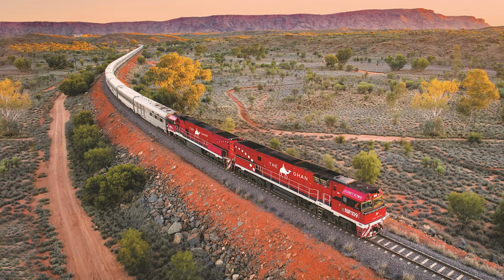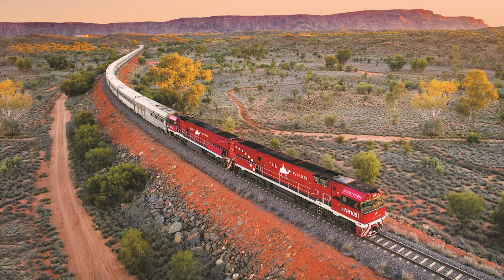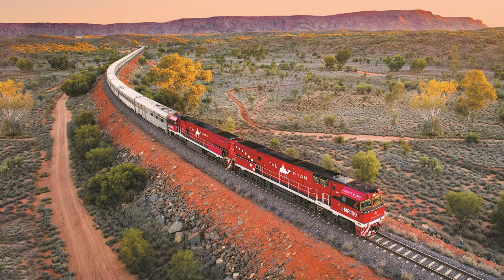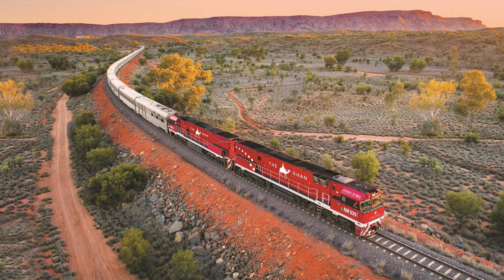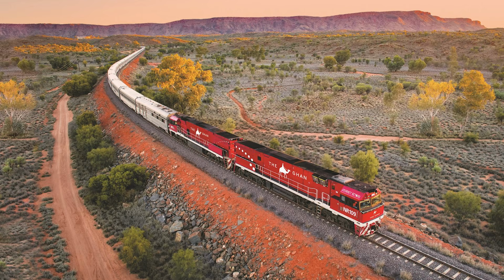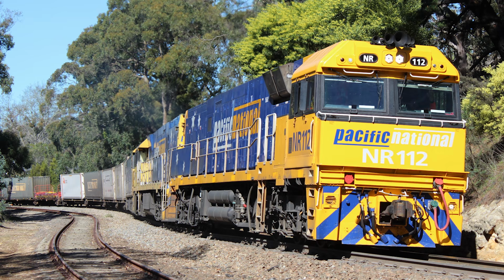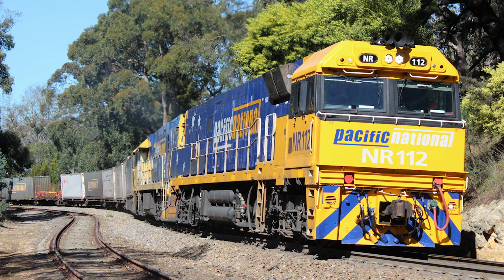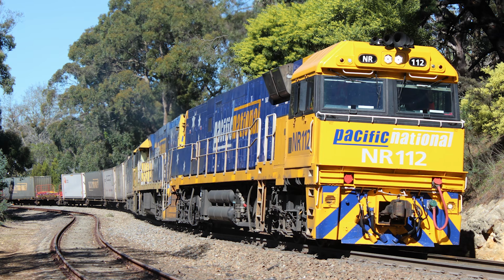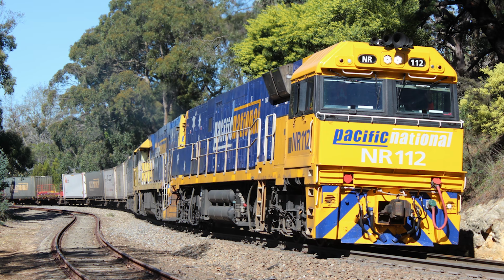When the first NR-class locomotives entered service in 1996, Australian National finally had the tool they needed to rationalize their diesel fleet. But what actually changed in day-to-day operations reveals far more about the NR's success than any technical specification. The most immediate impact was fleet simplification. Routes that previously required multiple locomotive types, each with different maintenance requirements, training needs, and spare parts inventories, could now be handled by NR-class units.